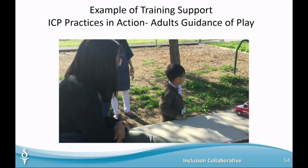This is another one of adults' guidance of play. And yes, it's at EduCare. No, I think it's, well, we'll figure out where it is.